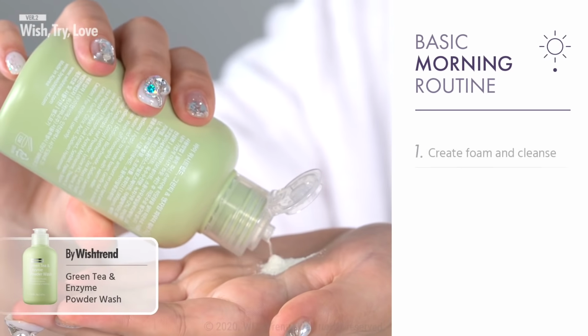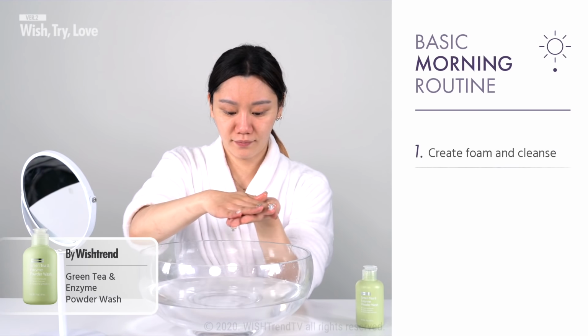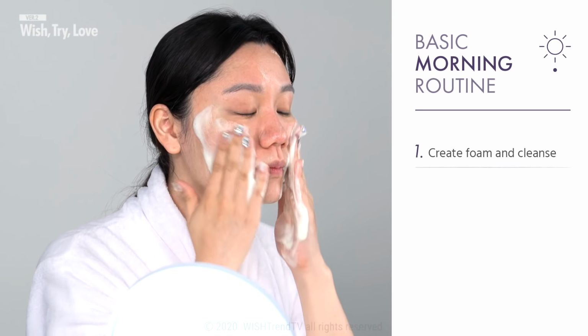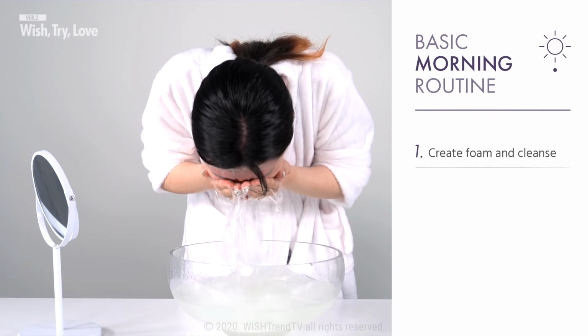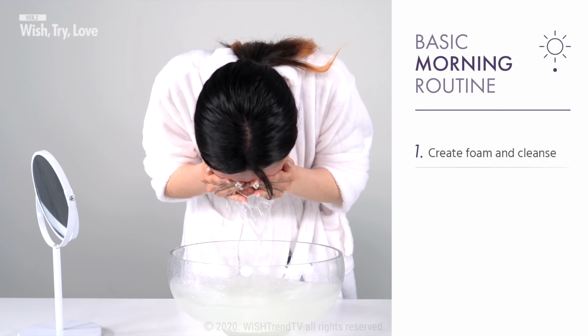Number one. Make foam with green tea powder wash. Put the foam on your face and cleanse with extra care, especially around the nose, forehead, and chin where there's more sebum. Finish rinsing with water. If you have dry skin, we recommend that you cleanse only with water in the morning.